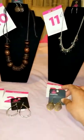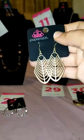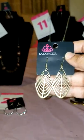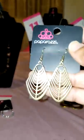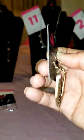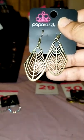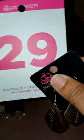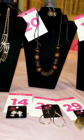Okay, these are more like urban-type earrings. Look at these beauties. Very pretty. They look like little leaves a little bit. What color would this be? Like a dark gold, I guess. Okay, see this? These are pierced. The other ones were pierced too. If anybody likes this one, you're going to comment bling 29 in the comments below. Okay, here goes some more beauties.